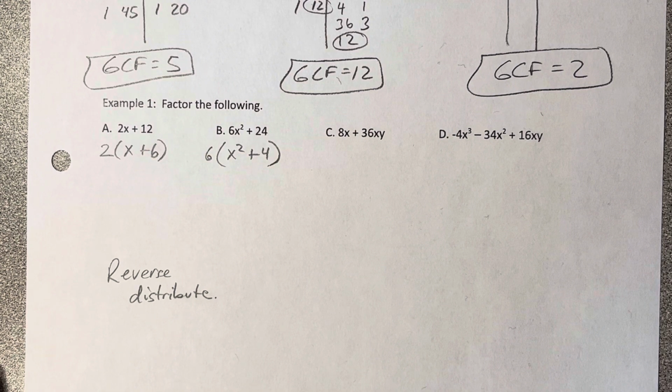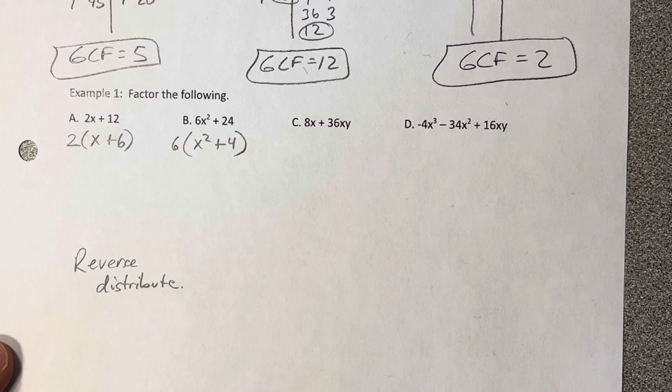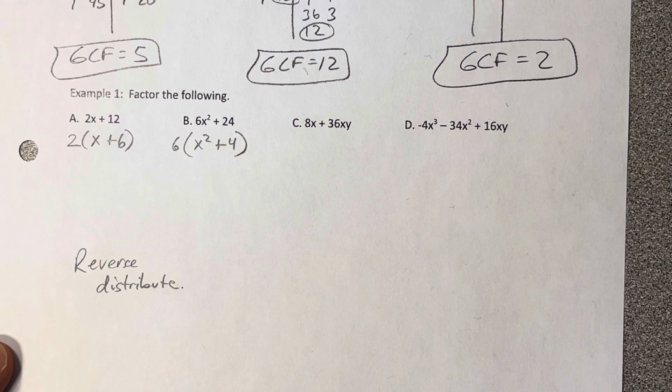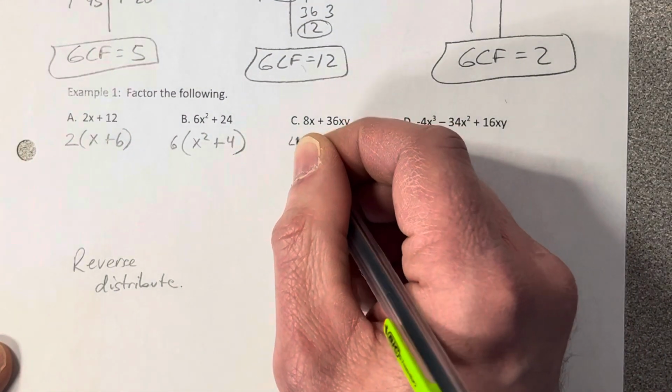All right, and then on the next one, 8 and 36. I'm tempted to think it's 8, but then I can check in my calculator and find out, no, 8 doesn't go into 36 cleanly. So 2 definitely goes into both, but I think 4 is the best option, the greatest common factor. Now, it turns out that's not the whole story. Yes, we are going to take a 4 out.